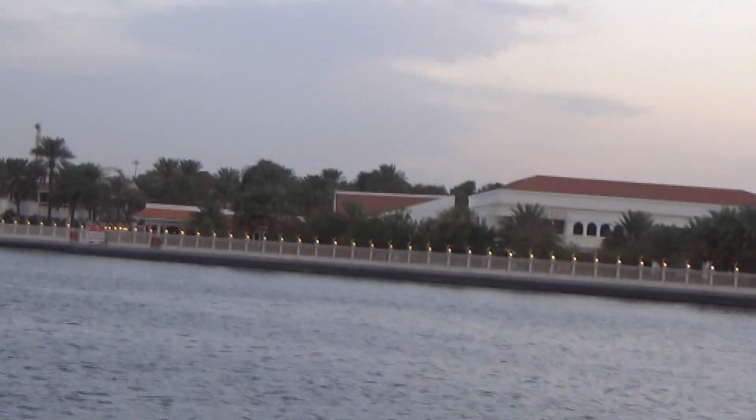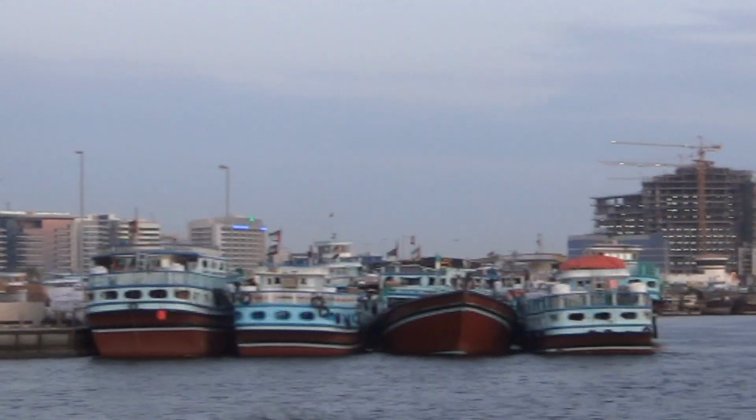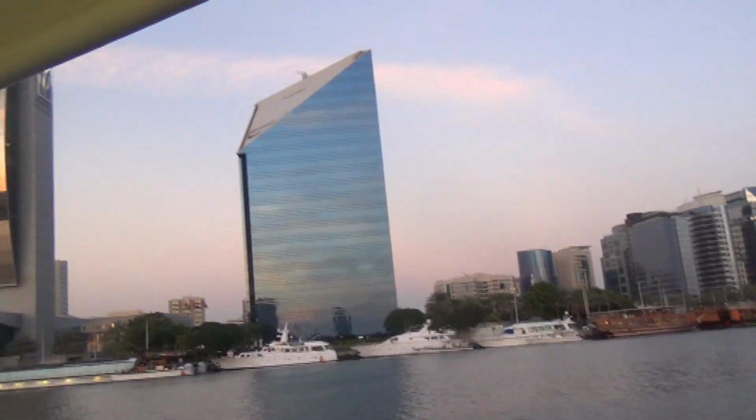A variety of vessels weave their way up and down the creek, offering the visitors a sense of how vital an element this small stretch of water has been in the history of Dubai.